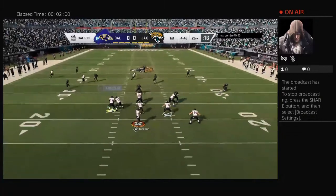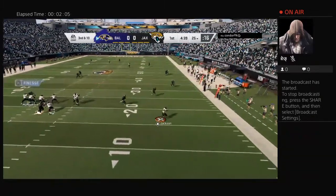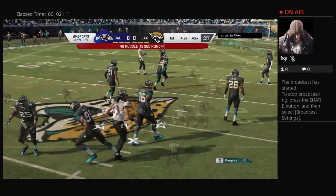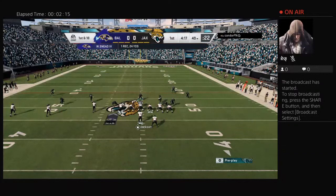They'll fake the give to Ingram. Now Jackson. Now he's flushed out right. And he's got Snead. A pickup of 24 on the third down conversion.